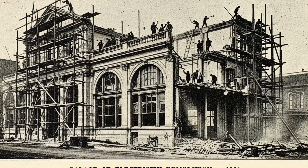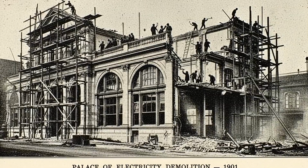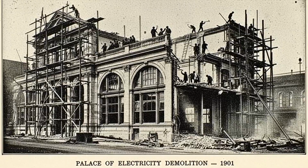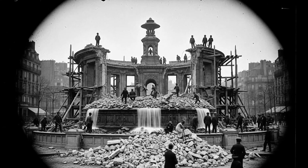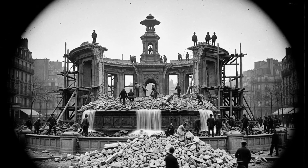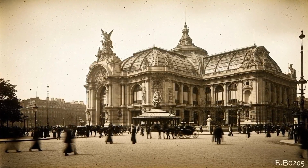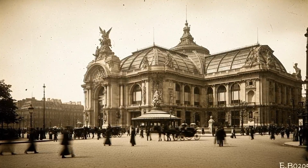The official answer involves national pride, demonstrating French grandeur, creating lasting monuments to the Exposition. And yet, most of it was demolished. The Palace of Electricity, gone. The Chateau d'Eau, demolished. The temporary structures that generated power for an entire city of light, dismantled without comprehensive documentation. Only a few structures remain: the Grand Palais, the Petit Palais, and the Pont Alexandre III. The ones built with such obvious permanence that demolition would have been too difficult.